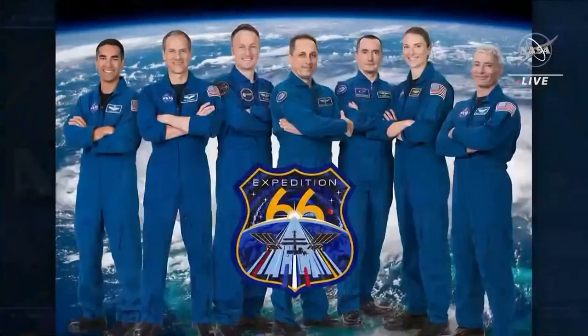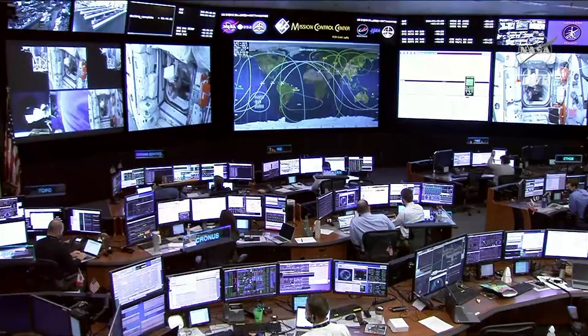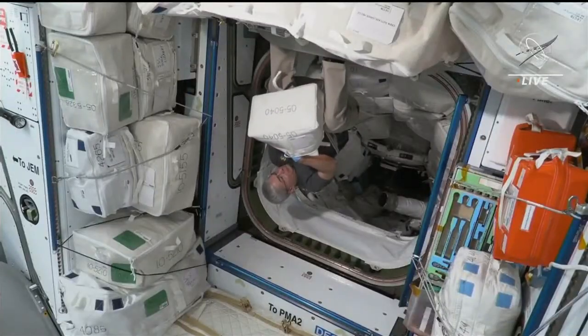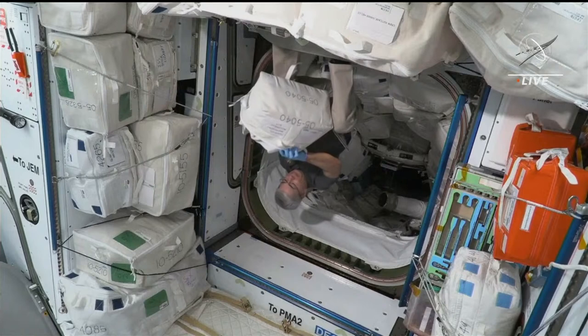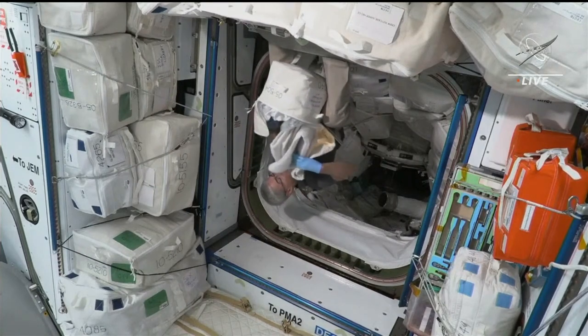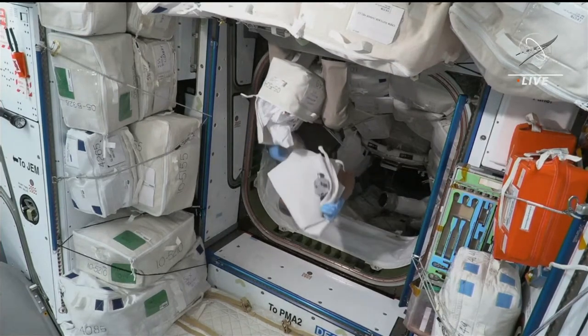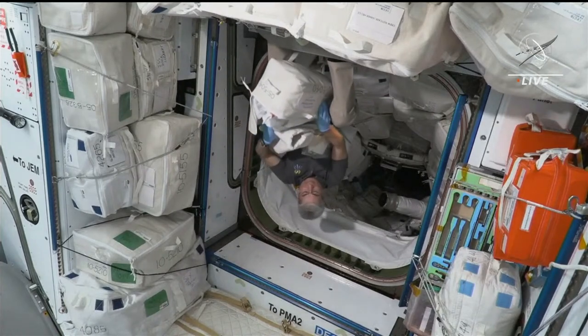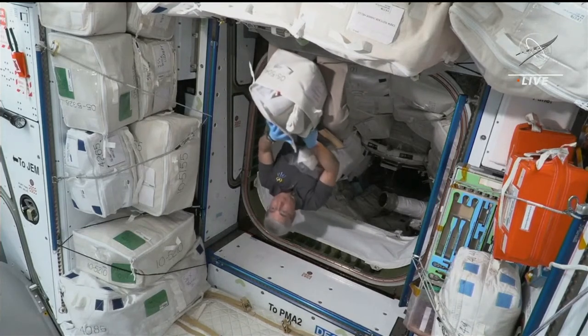Upon hatch opening, we'll see some hugs and shared camaraderie, and then we'll all be really looking forward to seeing the welcome ceremony, which is slated to begin approximately 35 minutes after hatch opening. Still tracking a hatch opening shortly after 7 p.m. Central Time this evening. It looks like NASA astronaut Mark VandeHei is getting cargo bags ready, possibly working to get some of that padding configured for the hatch opening.